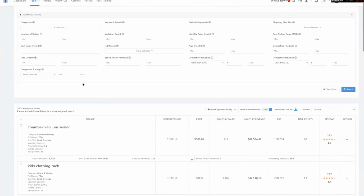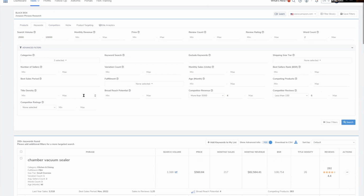So I'm going to add one more cool thing, and that's the title density. I'm going to put a max of 5. Let me just lower this search volume a little bit. Now, what title density means is that if I were to look at all of page 1, how many listings have this exact search keyword in the title? This is an indication, not necessarily of opportunity, but that it's not going to be that expensive to get to page 1.